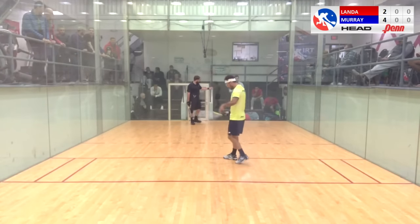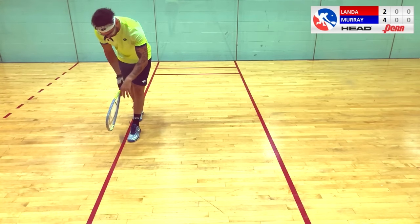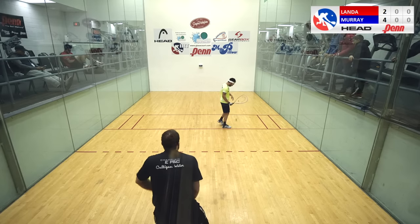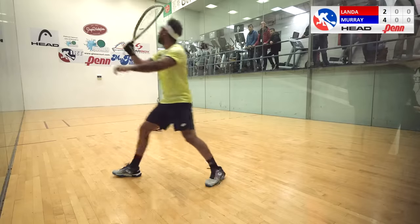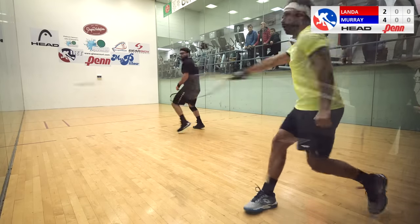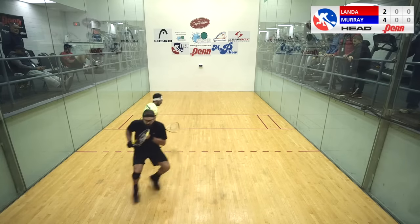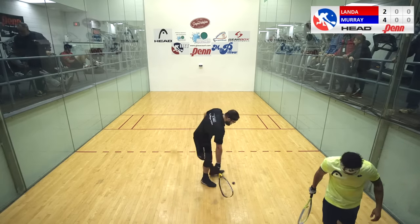That's point number two for Alex Landa with a great shot right there. He's thinking it was a little too close. Wow, he got it out. And he got that one. Not good, that ball one, though. Buena bola right there from Canada.